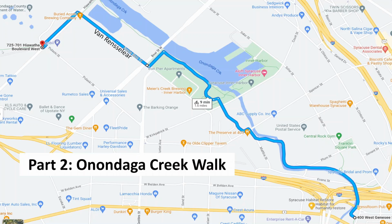So once you cross over the railroad tracks, you're going to roll down the bike path and you're going to intersect Hiawatha Boulevard here. You're going to ride the bike lane up until you get to Van Rensselaer Road, and it'll take a right. At the time of this recording, there's a brewery on the corner there called the Buried Acorn Brewing Company.